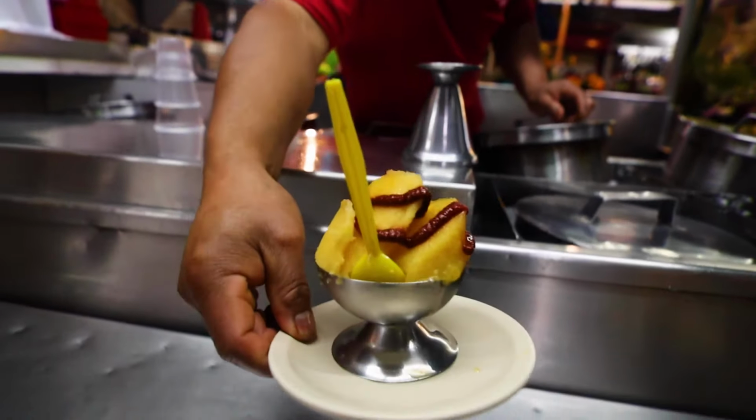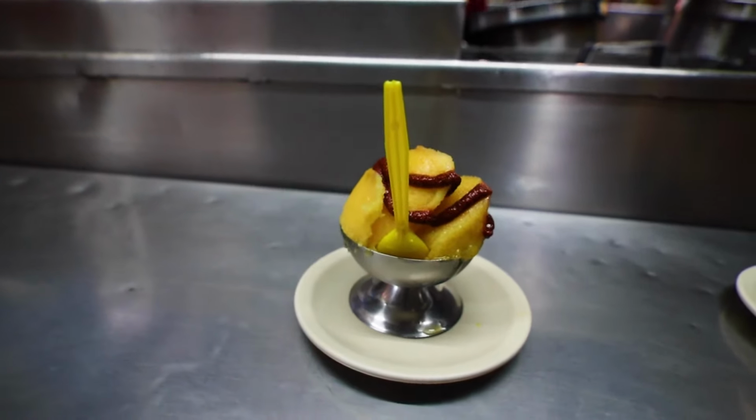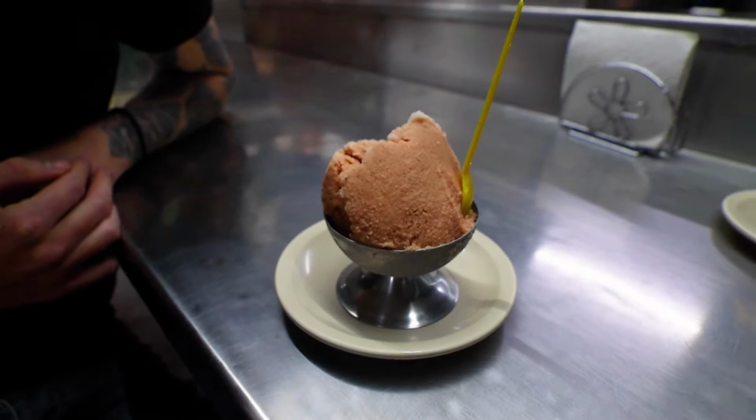So because I'm an adult now, I get to choose whether or not I have dessert before or after dinner. Today, I'm having it before. The first item that we're trying today is called nieve. It's an ice cream that's hand churned in wood and mixed with water, so it's more similar to a sorbet than an actual ice cream.